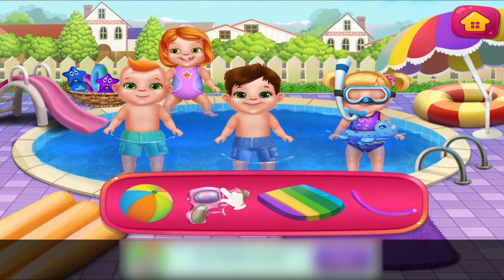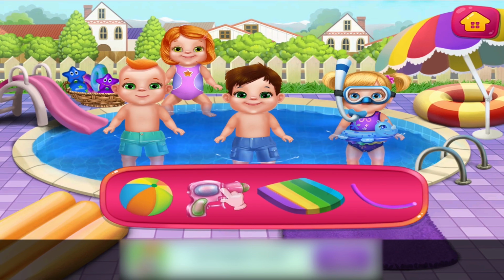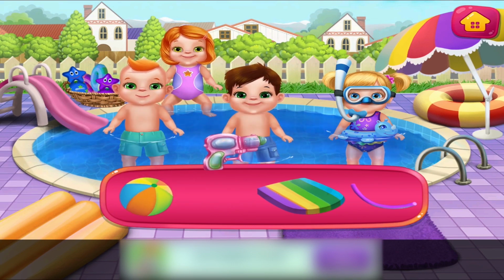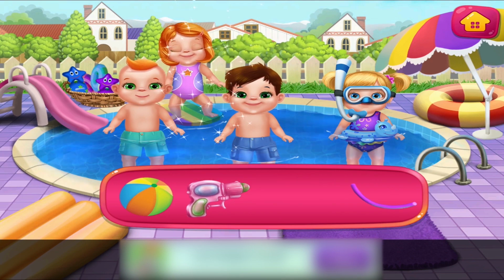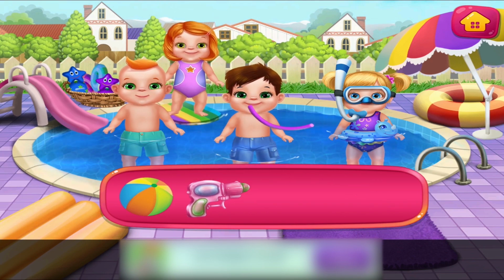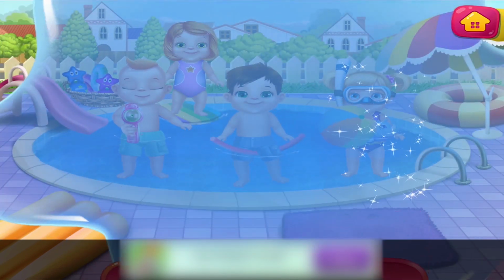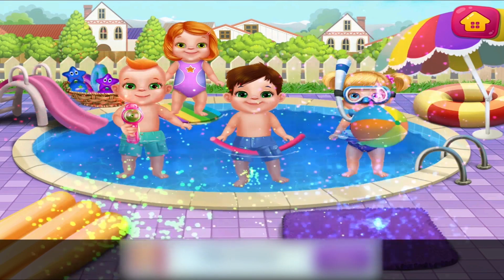Whee! That looks great. Let's play catch. Look out! Yeah, I'm surfing. This is fun. Look out! Let's play catch. That was fun. Let's do it again.